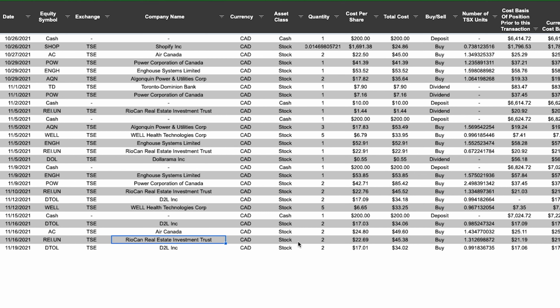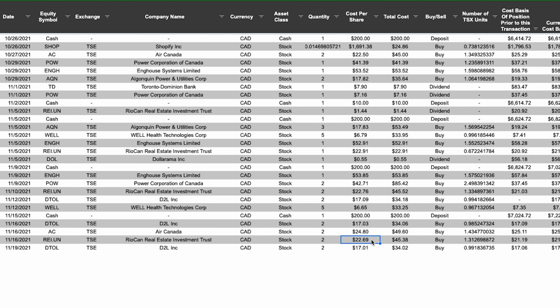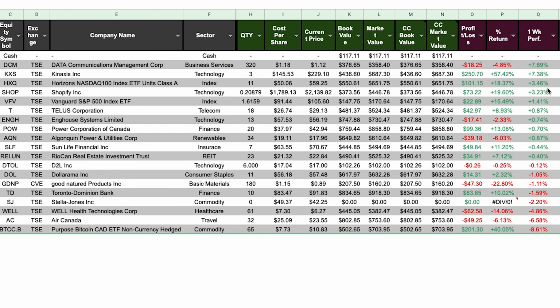The last stock that I bought was RioCan, and I bought 2 shares for $22.69. And for the prices that you're paying for the stock right now compared to where it was pre-pandemic, I think that this company has a lot of value to offer. They're still collecting about 95+% of their rent, if not 98%. So it's not like their business has been hit too hard by COVID, because the tenants that they have are ones that have very strong businesses and they're able to continue to pay the rent and operate as a business throughout this whole pandemic.